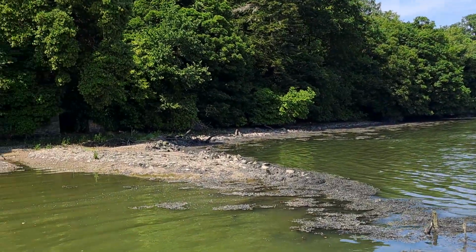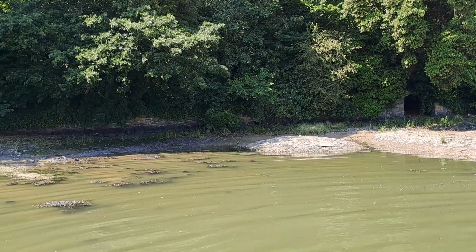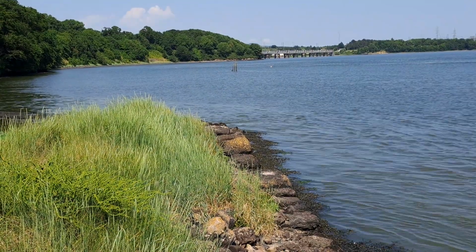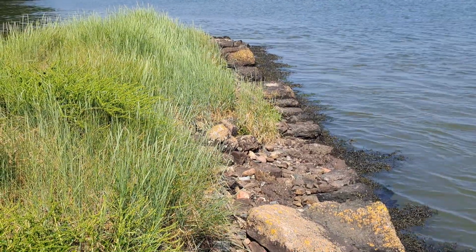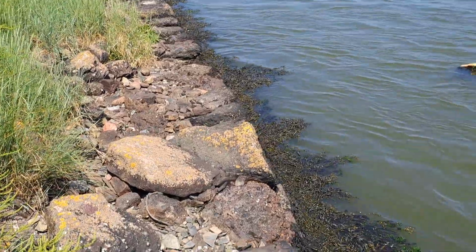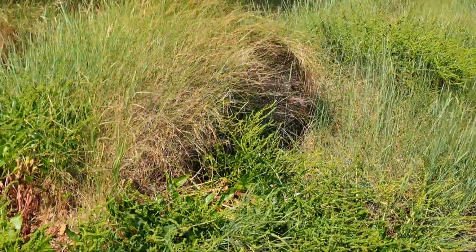And this is the quay. So this is what I wanted to talk about today and show you a little bit of it. So we're just up at the western end of it there now, just the tip of it. It's a good 30-40 feet long. This is the piece facing out onto the river. Unfortunately it's fairly badly deteriorated.